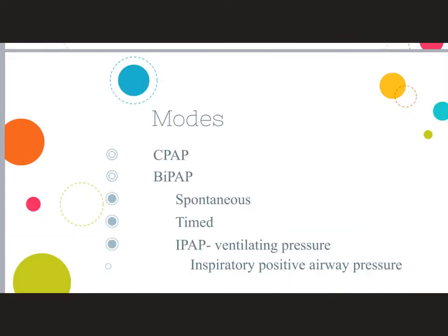So modes that we will go over are CPAP and BiPAP. And there's also available AVAPs. Make sure you watch that video because it's not on your boards, and it won't be on your test, but when you're out practicing, it's good to know what AVAPs is because it's used quite often. So for us, we're going to do CPAP, which is continuous positive airway pressure. And then you have BiPAP, and it's biphasic positive airway pressure.